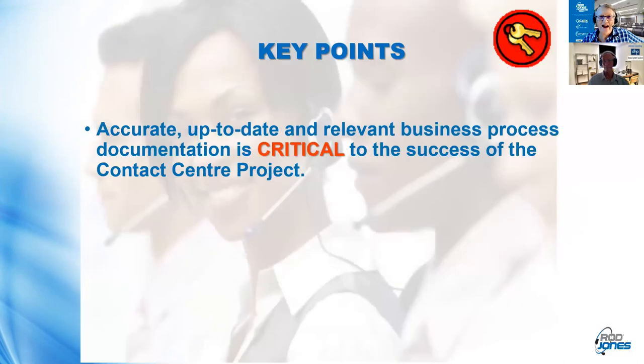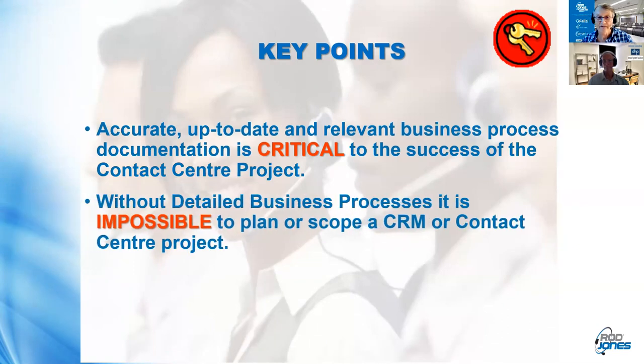Key points here: accurate processes and documentation are absolutely critical to the success of any contact center. And going to the other end of the scale, without those processes it is impossible to plan or scope a CRM, CX technology, omni-channel technology. Absolutely impossible. It simply cannot be done. And it's one of the reasons, I think Bryan touched on it earlier, why some of the technology solutions for contact centers end up being so expensive: the vendors make huge allowance for potential variations because they don't really understand the processes.